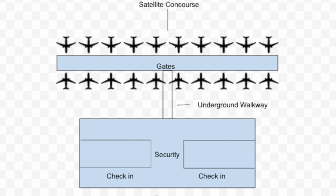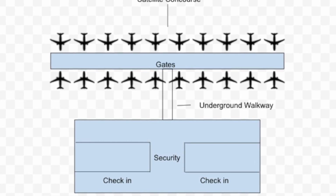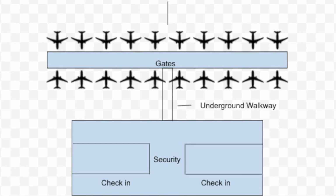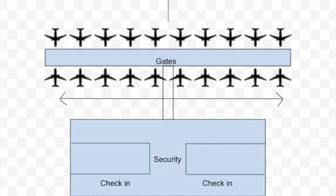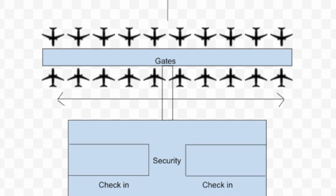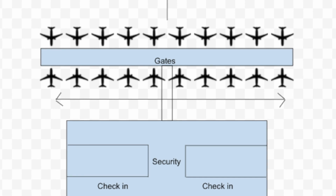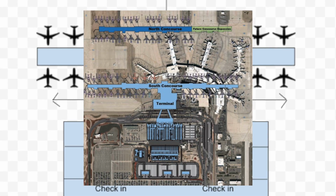The most common solution to this problem that is used in many airports today is what's known as satellite concourses, which are concourses that are completely separated from the main terminal above ground and are usually connected by underground walkways or automated people movers. This approach enables multiple ways for planes to taxi when arriving and departing, which can dramatically ease congestion as airports expand. This is the approach that Salt Lake City is taking with the new Salt Lake City International Airport.